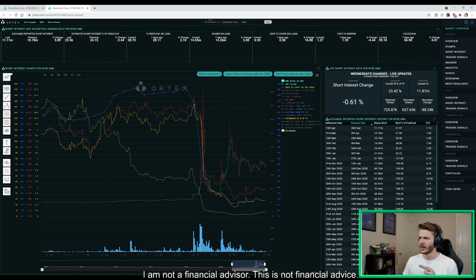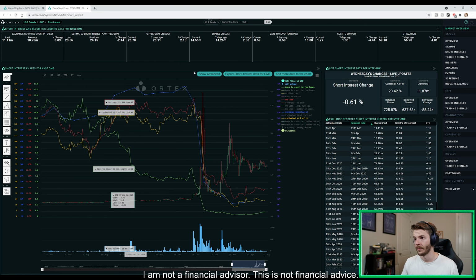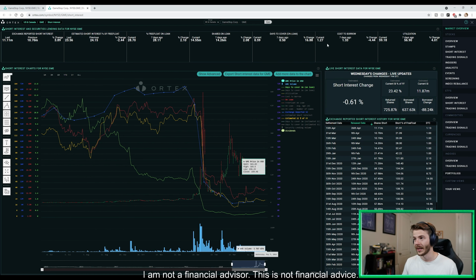Our current estimated short interest is 11.87 million shares. Last reported as of April 15th was 11.11 million shares. Our days to cover is sitting at 0.59. Cost to borrow is sitting at 1.27. And then our utilization is sitting at 59.18%. So we did see a little bit of a drop in our utilization, which is perfectly fine.